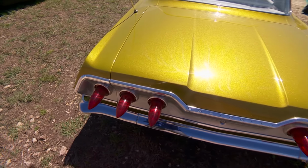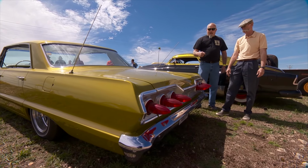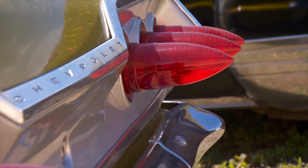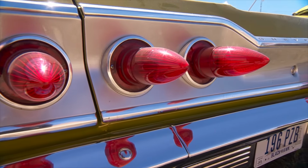Yep, absolutely. You can't go wrong. Modified them so that the backup lights are out, so that all the lights work as stop lights or turn lights. Oh, I see. Okay. So it really glows in the back. They actually stick out farther than the bumper. You've got to be real careful when you're backing. I've knocked one or two off by accident.